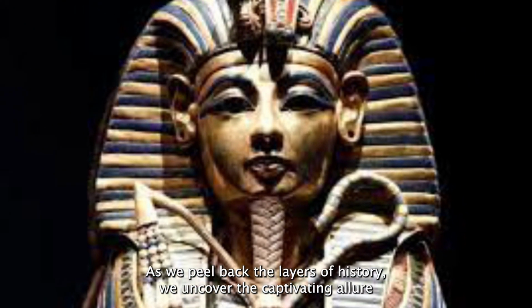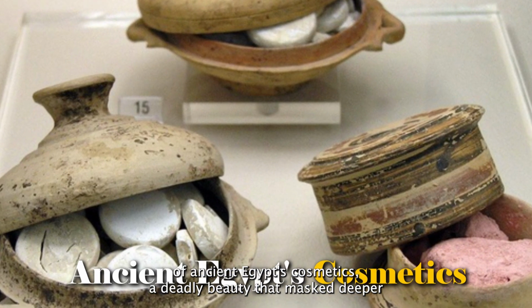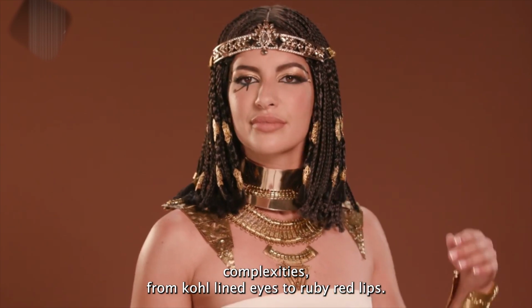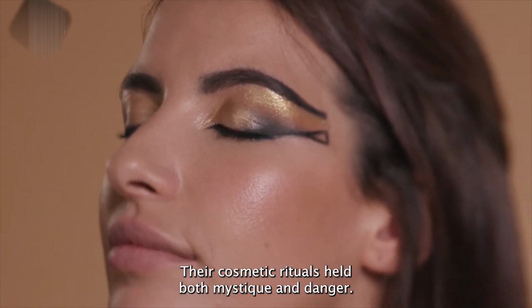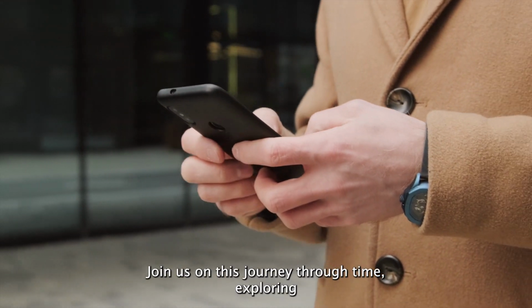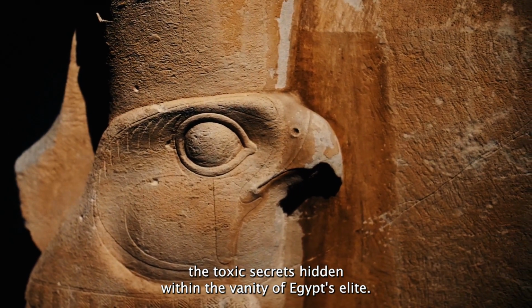As we peel back the layers of history, we uncover the captivating allure of ancient Egypt's cosmetics, a deadly beauty that masked deeper complexities. From kohl-lined eyes to ruby-red lips, their cosmetic rituals held both mystique and danger. Join us on this journey through time, exploring the toxic secrets hidden within the vanity of Egypt's elite.